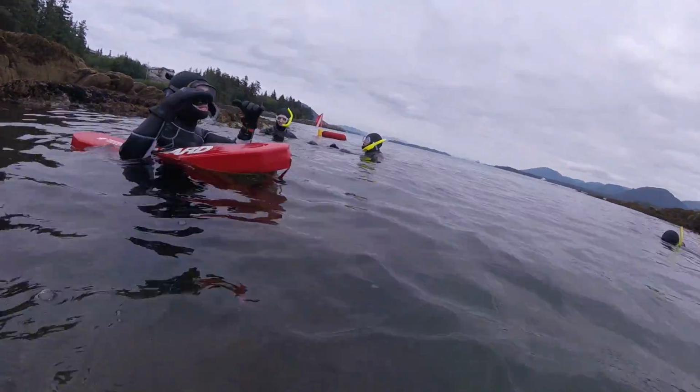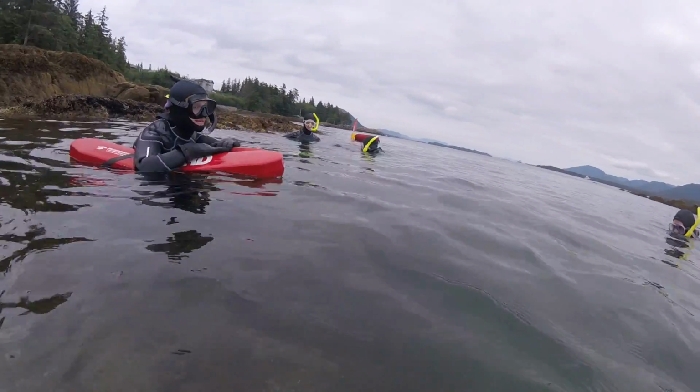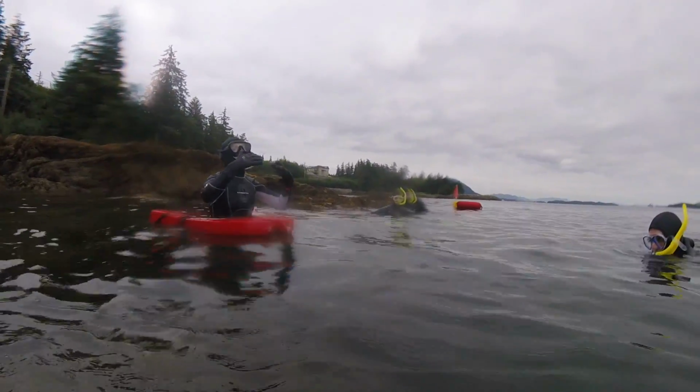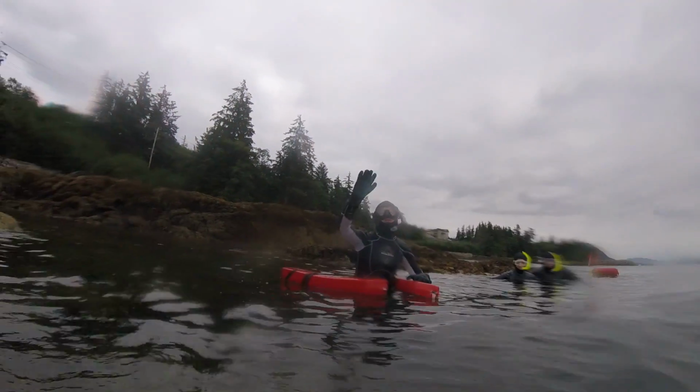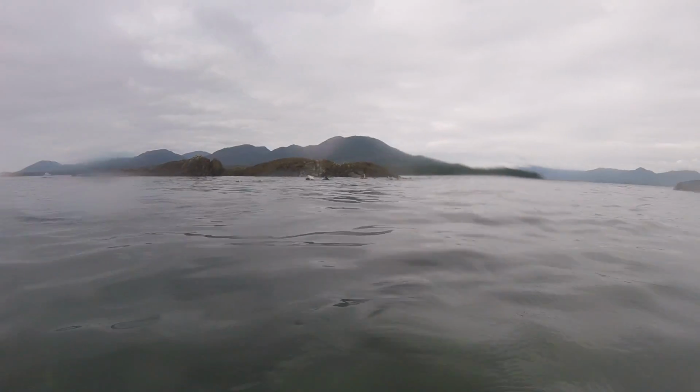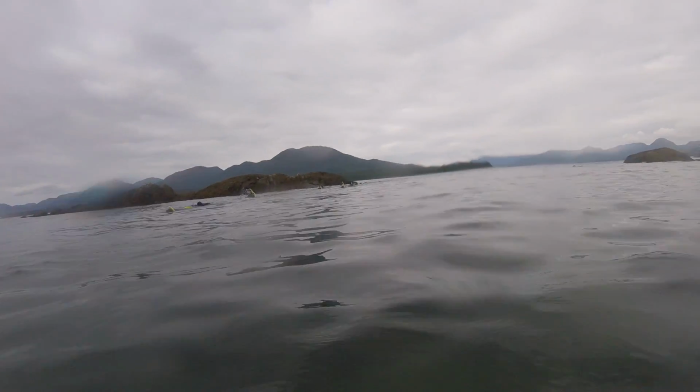If anyone is ready to get out, you can come over to me and I'll help you get your fins off. Other than that, explore in this area on your own. Do not go over to where the fishermen are. Do not go on the other side of the rock. But right here is a perfect spot.